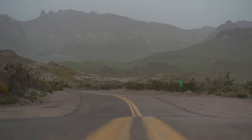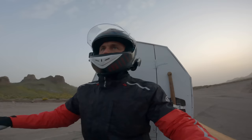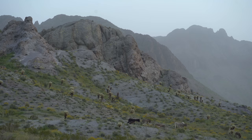Wow, look at these beautiful mountains. Really pretty, very dramatic. We were in beige desert today. Now we're in dusky mountains. It's beautiful. Dude, there's some burros. There's like wild donkeys over there.